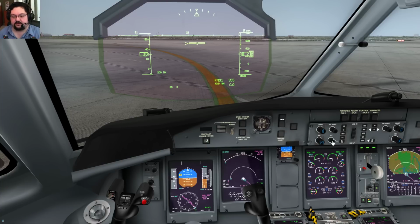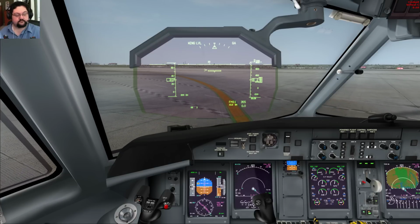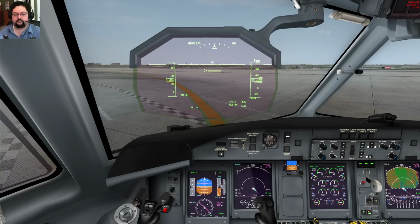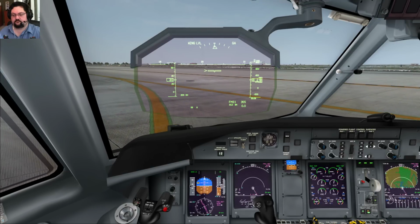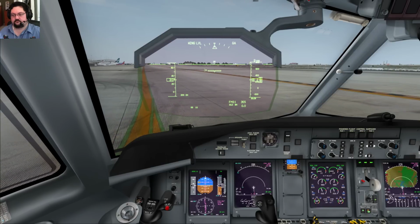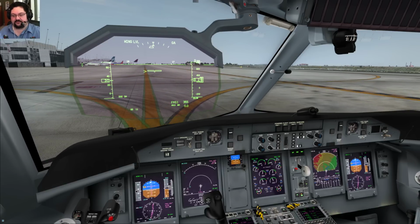Initial climb was 9,000, by the way. And I'll just set up that. There we go. Let's move. We should be over there. There we are. Cool. Get out of that 747's tail way.